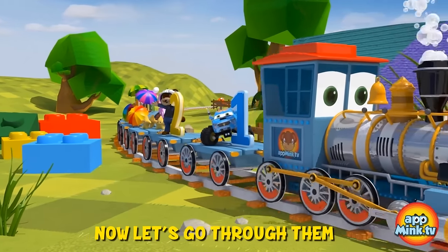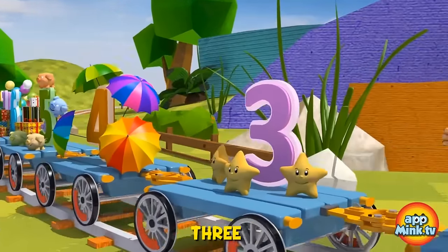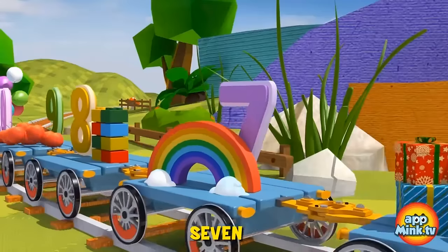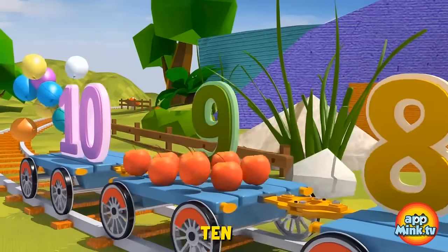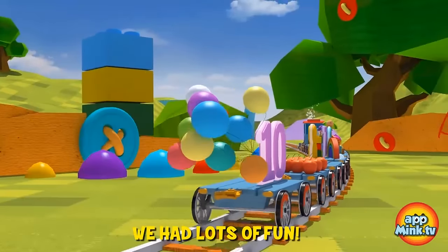Now, let's go through them all one more time. One, two, three, four, five, six, seven, eight, nine, 10. Thanks for showing us how to count to 10, Mr. Train. We had lots of fun.